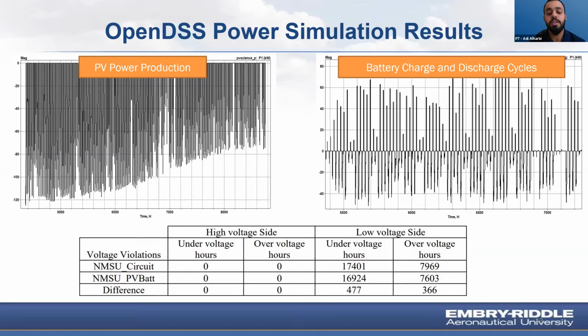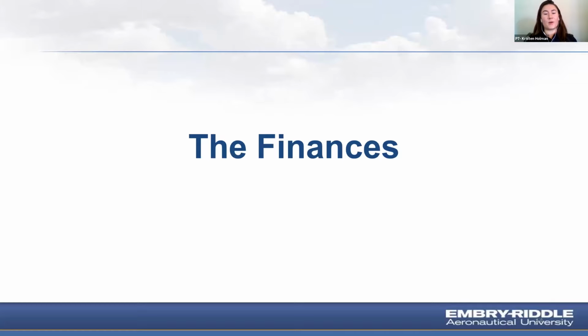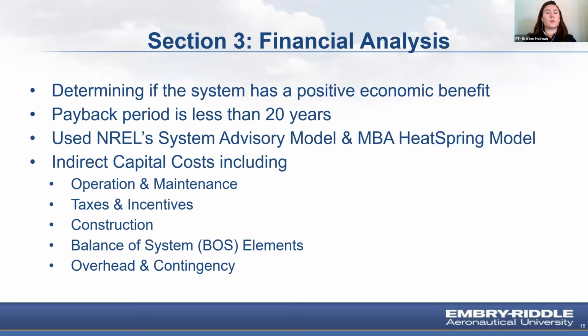Next slide. I'm Kristen Holman, and I'll be talking about the finances of the project. In order to determine if our system has a positive economic benefit, we had to see if the payback period was less than 20 years. To do this, we used NREL's SAM and the NBA heat spring model. We had to include the indirect capital costs that are listed below.